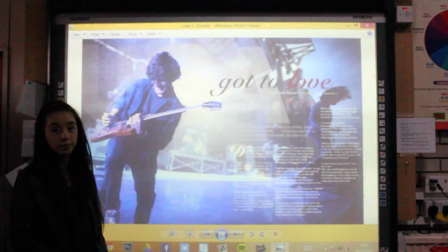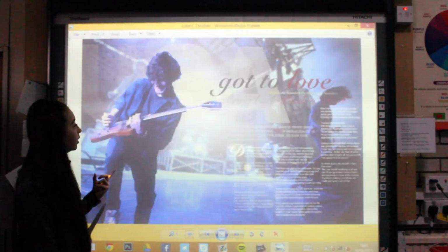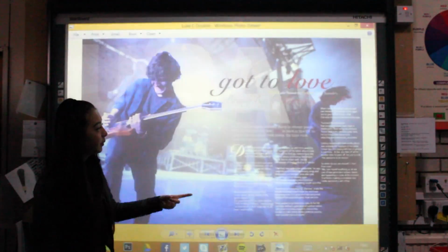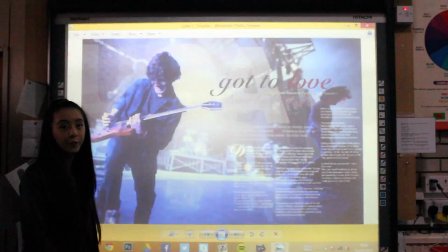What makes my double page spread appeal to you? To me, the first thing that I notice when I look at this double page spread is the feature article photo, the headline, and then obviously the stand first and the drop cap. Those are the features that really stand out to me and make me want to read the whole article.